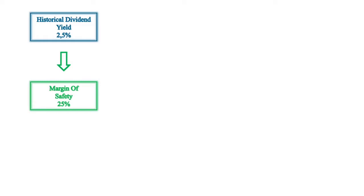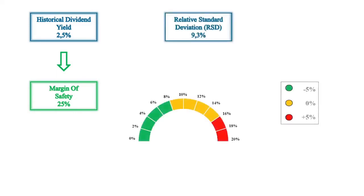The first metric I use is the earlier calculated relative standard deviation, and the 9.3% of Caterpillar are in the yellow section of the weighting scale. Therefore, the margin of safety doesn't change.